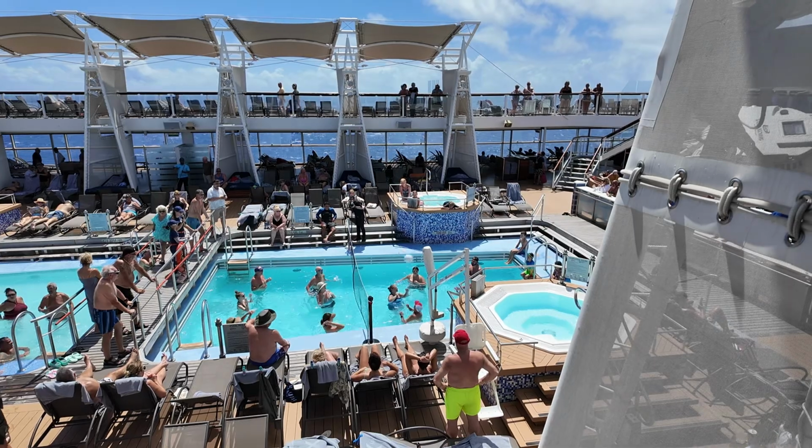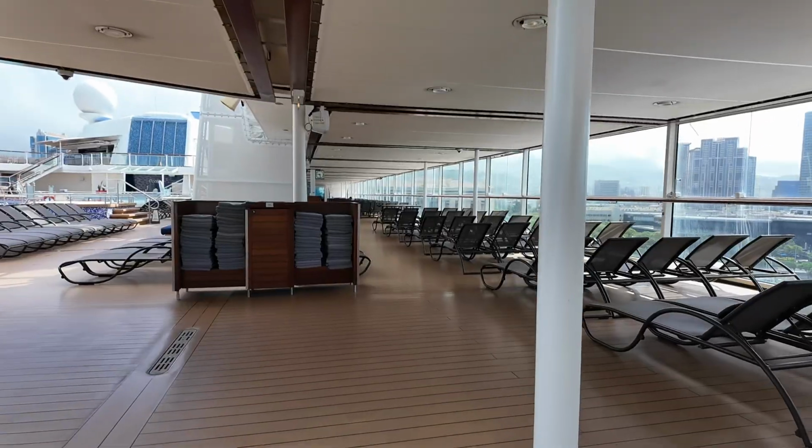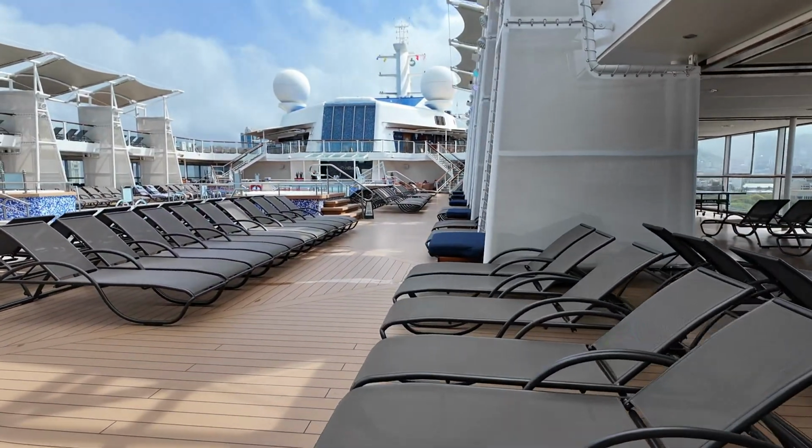You can see there are 2 pools here. One is more shallow than the other, and then 4 hot tubs. And it was such a beautiful way to end the evening, going into the hot tubs at night because they do light up. So that is something I definitely recommend checking out.